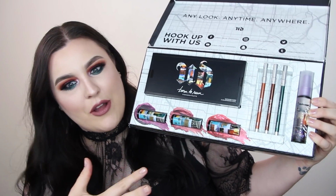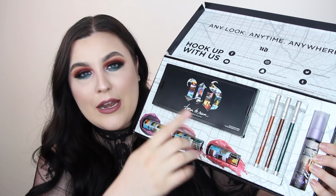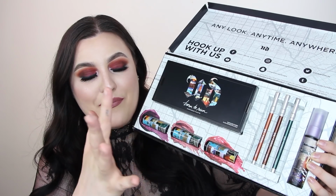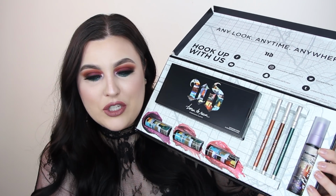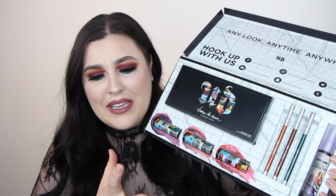So in this collection, we have 3 lipsticks in different finishes. We have the eyeshadow palette, 3 24/7 eyeliners, and then also an All Nighter setting spray, and they all are themed in this beautiful wanderlust kind of print. This whole collection is supposed to be centered around the theme of being able to bounce around anywhere in the world, whether you're going on a road trip, or a business trip, or you're just partying all night. It's supposed to be that go-to collection where you can just bring this palette with you and be ready and set for anything.